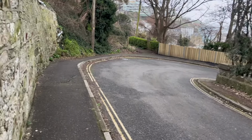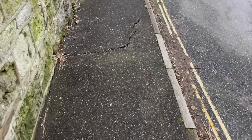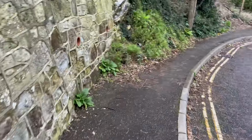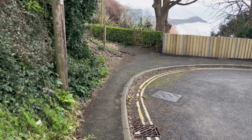God, it's a bit blowy now. I think the rain is going to arrive. Now, this crack is bigger than it was last time I came down. Maybe, maybe not. There's debris in these cracks, so probably not new. Always on the lookout for new ground movement, as we've seen up on Newport Road earlier.